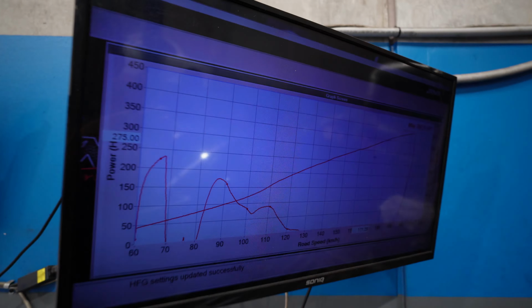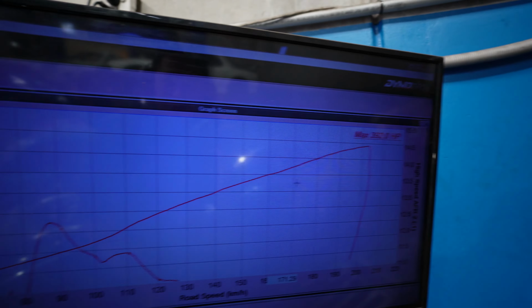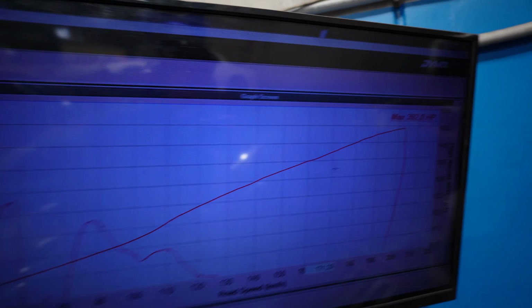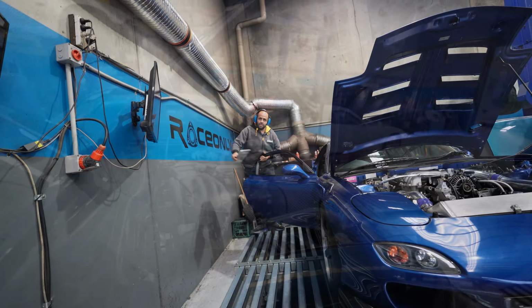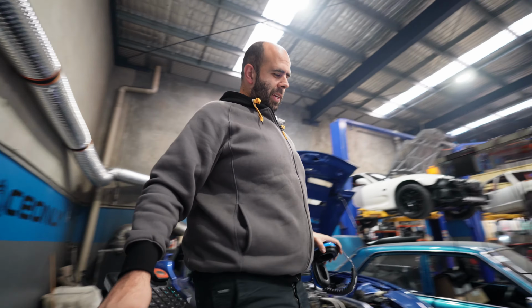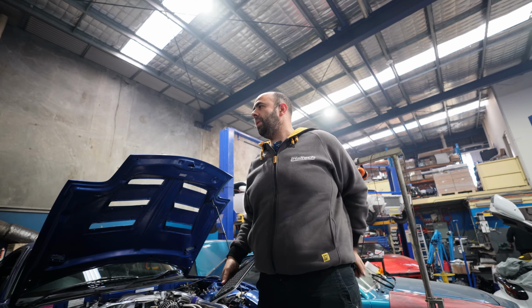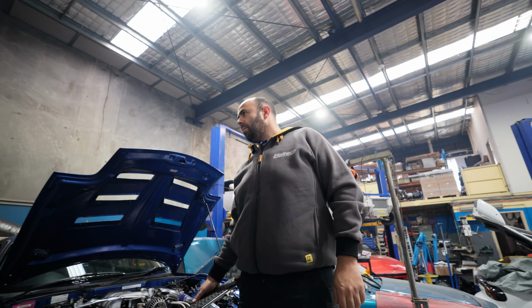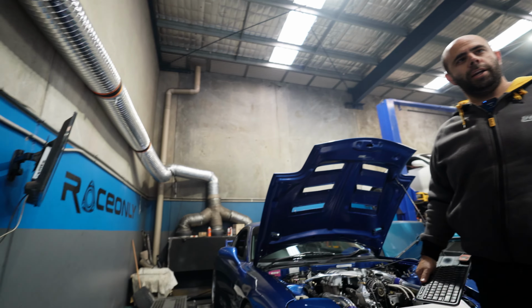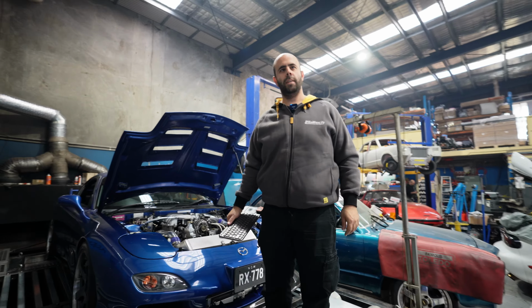Misfire is gone. Look at that. Just a linear pull all the way to 392. Sorted. So we got good and bad news as always. The good news is our misfire is gone. And it sounds very happy, and it wants to make more power. But I don't know if you heard it right at the top, we heard a cutout sound. That's our boost cut.